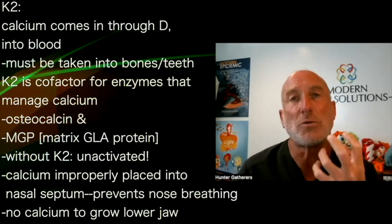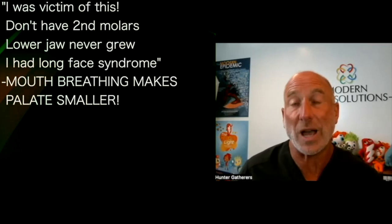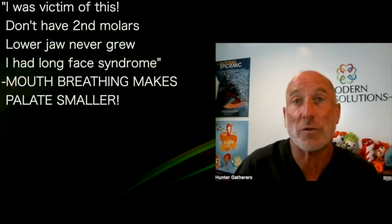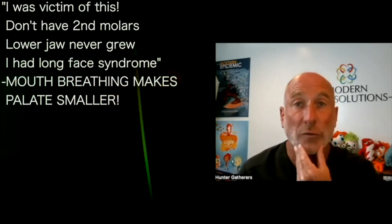And then the other thing is that you simply don't have enough calcium to grow the lower jaw. And I was a victim of this. I don't even have second molars, never mind wisdom teeth, because I was so vitamin D deficient as a child that my lower jaw never grew.